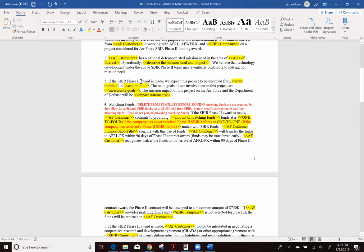If the Phase 2 award is made, we expect this project to be executed from X to X. We want the government to understand that the timeline you need to execute is replicated in the MOU. So we want to make sure the proposal you're going to submit within your Phase 2 is matched up with the government's expectations.